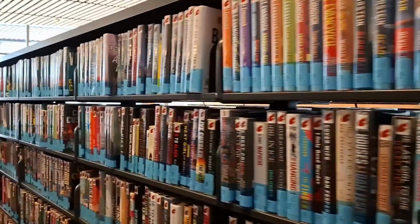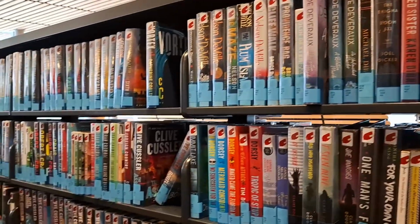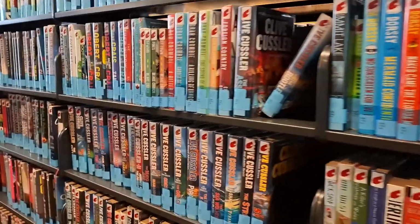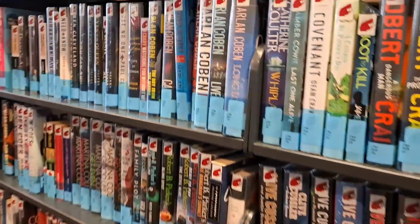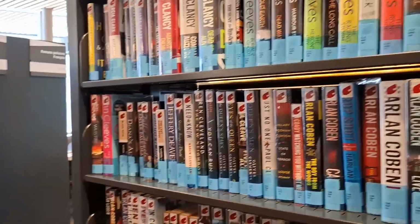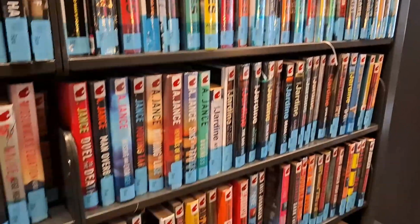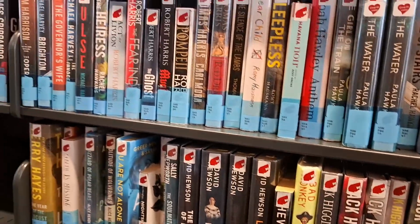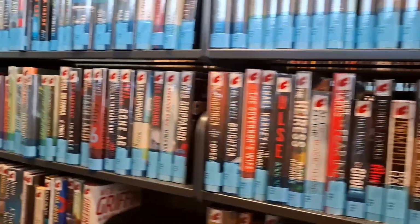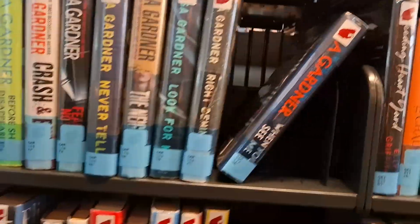Here we have all of the English crime mystery thriller books. You can see that they have a little detective looking through a magnifying glass on the book spines of all of those books. And they've got quite a big selection because mystery crime thriller is a really popular genre. And it's not one that I read generally, but it's one that I'm hoping to read more of. And yeah, they've got quite an impressive selection here.